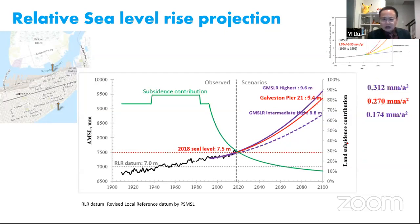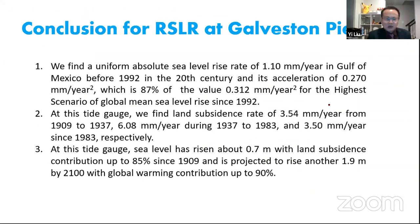Then subsidence contribution in 2018 is about 30%. Then by 2100, just 10%. Then you will see the sea rise acceleration contribution is up to 80%. Okay, so then we can have a conclusion here.